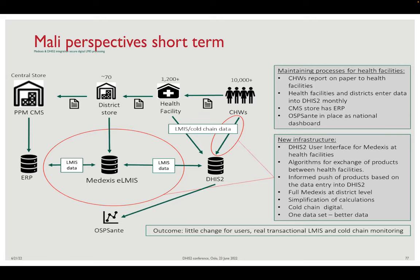So for the health facility, there's no change. For the district, there's a substantial change, and there's training and things involved. But after all, we're dealing with in total 28 districts in those three regions. So that's doable, right? We have to work with 50, 60 people in total. That we can do. So the district will work with this, and then it goes into our Medexis. They work with that at the district level, and then we generate the order. That's the short term.